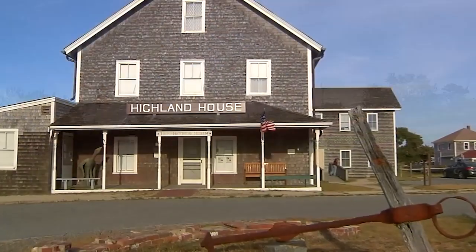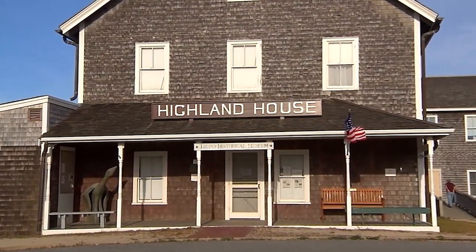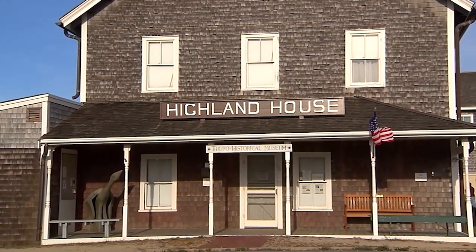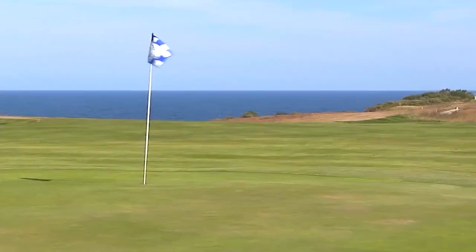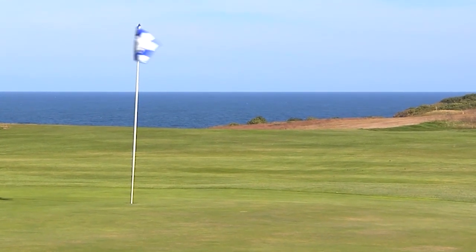When you play, make time to visit the historical museum adjacent to the course, as it has some great photos and history. Highland Links is pure golf that embodies the spirit of golf.